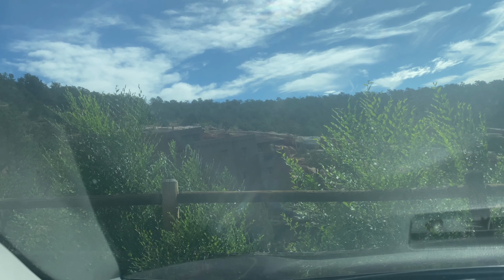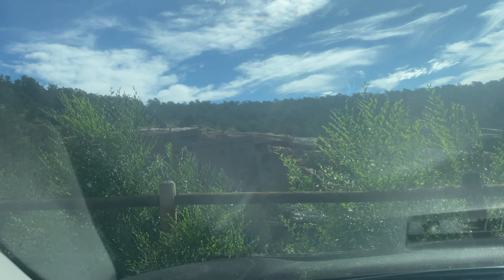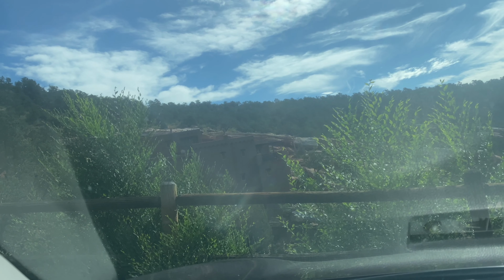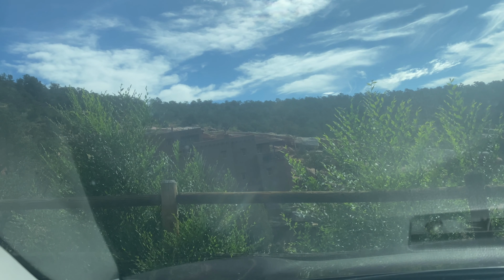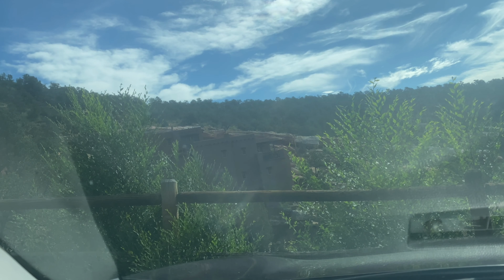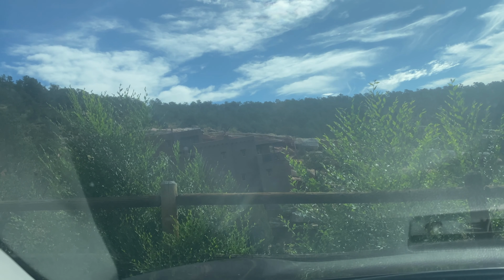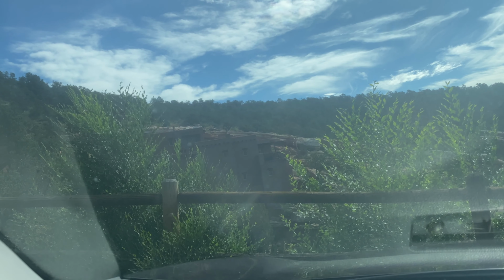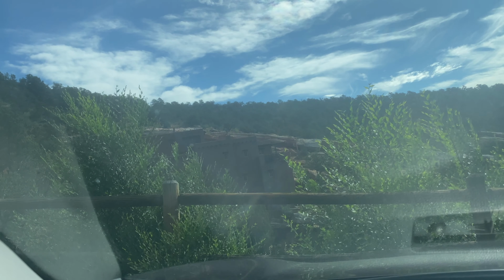So these cliff dwellings have been here for thousands of years, most likely built by ancestral Puebloans. I am part Apache, but the main tribe is probably the Tewa or the Taos Pueblo. So the people who made these cliff dwellings are probably related, distantly, from the same ancestral Puebloan tribe. I think in New Mexico, there's also a similar area outside Albuquerque where a lot of that is preserved as well. So let's get into it.